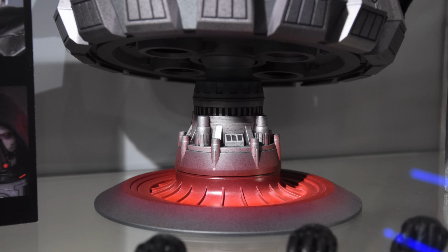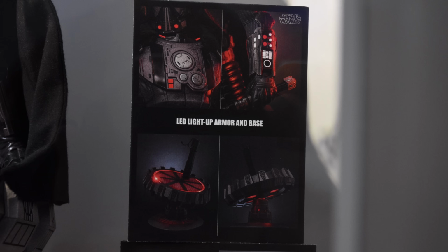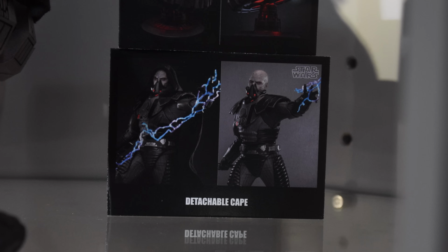But this base is beautiful. It's similar to the base we're getting with Battle Damage Darth Vader, but they've tweaked it, especially when it comes to the paint applications. There's a light up effect, that looks stunning. There's a gradient with the red down below to make that look like it's glowing, but it isn't. And it's articulated. How freaking cool is that? You can pivot the top platform, it's on a ball joint. I've never seen them do that before. Going forward, why not give us cool, articulated display bases wherever possible? And he's got an LED light-up effect, we'll get to that in just a second.